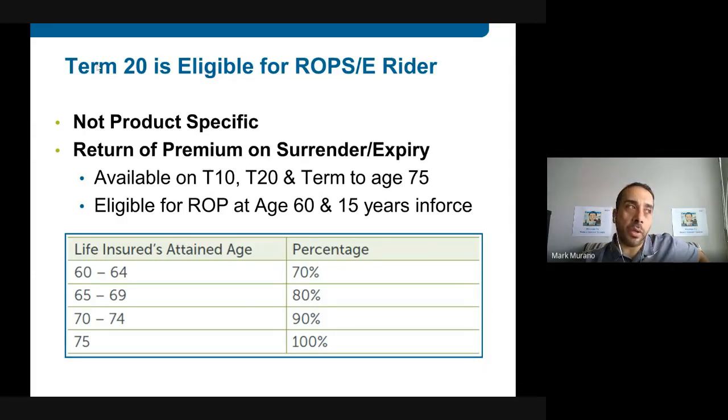Why that is so incredibly unique is for two reasons. One, in order to get that type of return of premium with any other carrier, you'd have to buy a permanent contract, so T75 or T100. So of course, you're now paying that much more for the permanent plan just to get your money back in 20 years. So number one, it's less expensive and more affordable for a consumer to buy a CI with ROP.